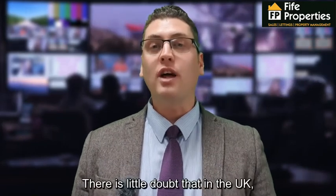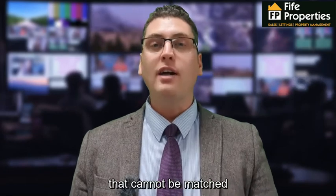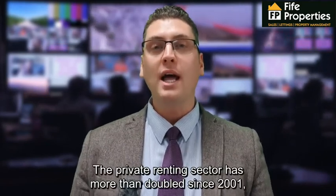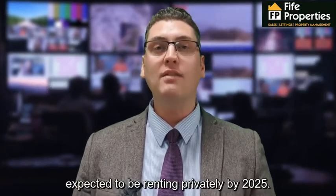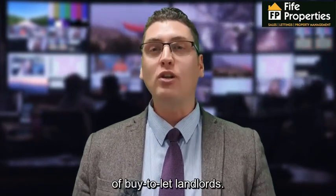There is little doubt that in the UK, investment in property has unique physical appeal that cannot be matched by investing in the stock market and ISAs. The private rented sector has more than doubled since 2001, and this trend is predicted to continue, with more than half of 20 to 39-year-olds expected to be renting privately by 2025. Into this breach has stepped a growing army of buy-to-let landlords.